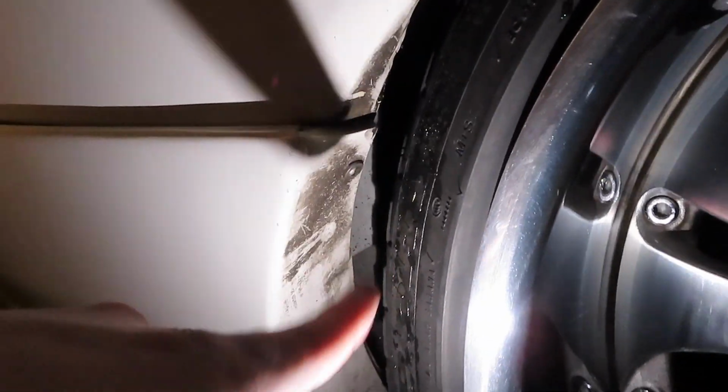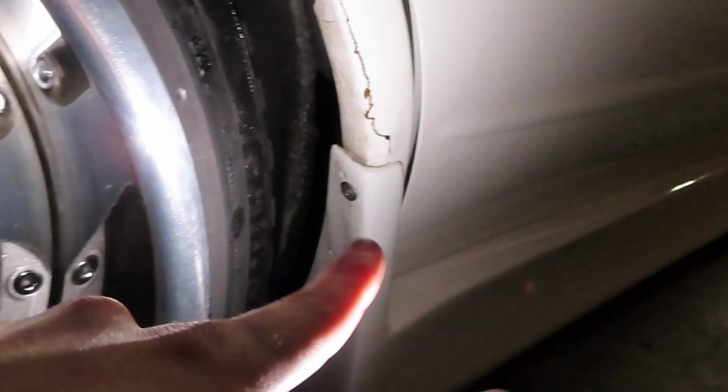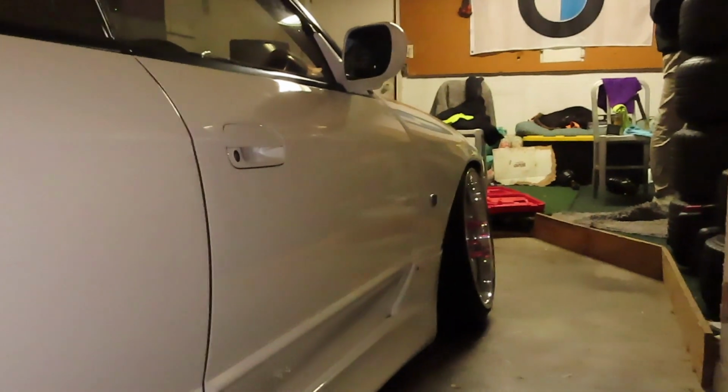Obviously I'm going to clean up stuff like this when I get to the show. That's just Skyline problems. But the rest of this car, dude, I should have detailed it like this a long time ago. It looks so good. But I'm getting ready to do the last wheel. I'll see you guys over there.